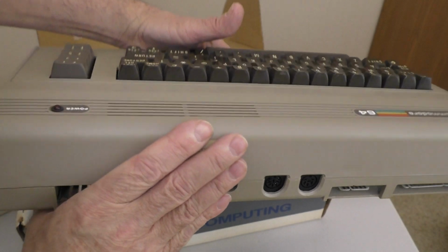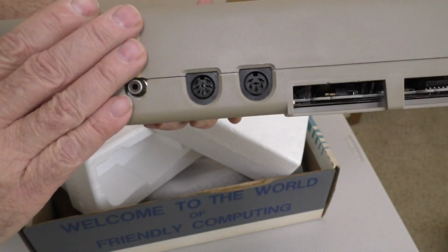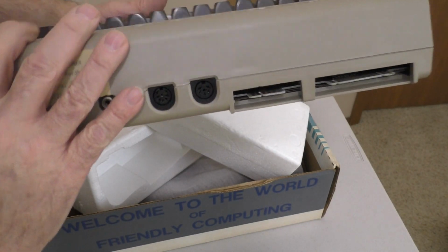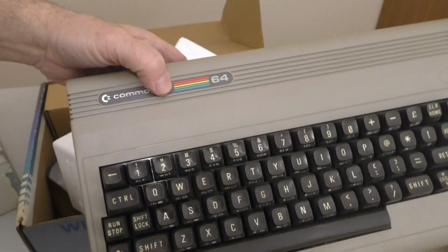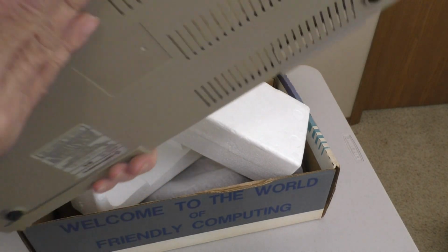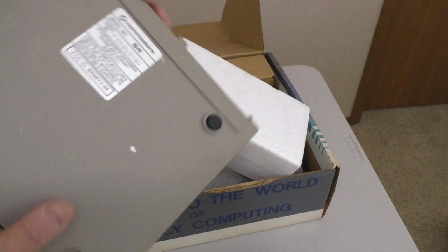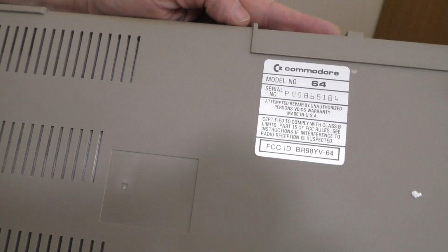He's got an address label in here, which I'm going to cover up, even though it's an old address. But you can see it is an 8-pin video connector, so it's not a really early C64. It's a rainbow label, but it is in really good shape. It's been well taken care of. So that'll be interesting to take apart. Let's see how it works. There is the label for all you folks that like labels.